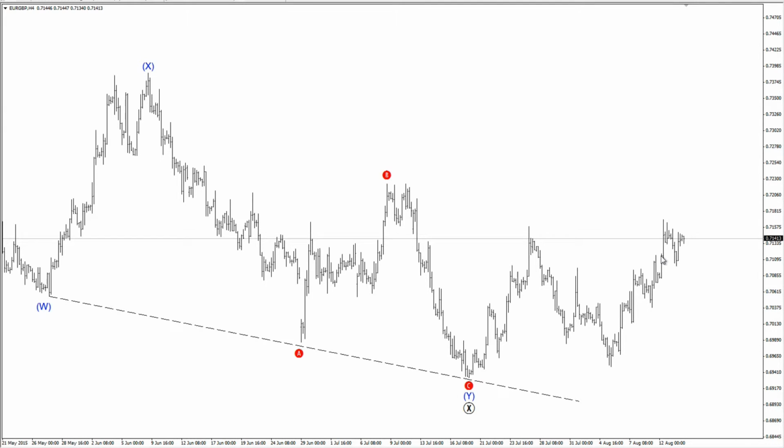This is more or less on the sideways range on a larger scale, so I would like to see clean break through those resistance levels before trading this pair.